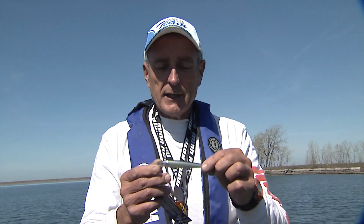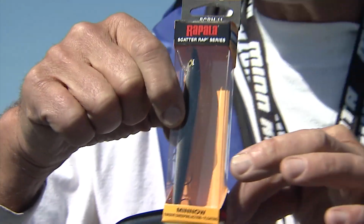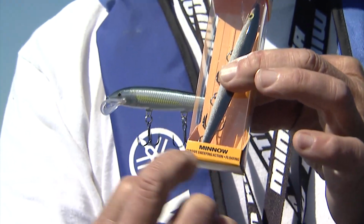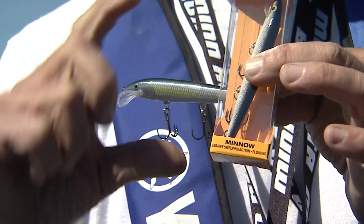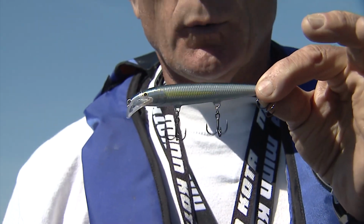It has a much wider action, and it goes down to about 7-8 feet. What I'm holding up right here is the Scatter Rap Minnow. This is what it looks like when it comes out of the box. And you can see that if you read the bottom, it says Minnow. So that's where you know which model it is. And also, you can see that it's longer. So it's literally like the original Rapala.